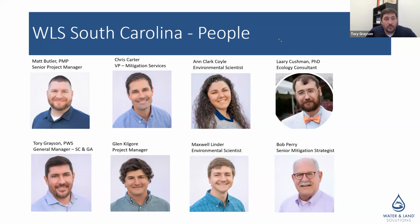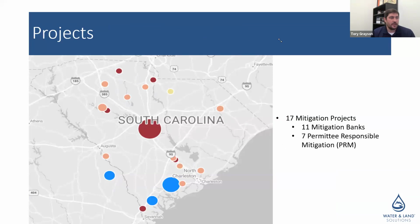We collaborate a lot with other offices and regions with Water and Land Solutions, and also a number of consultants and technical providers in South Carolina and Georgia as well. Next slide. This is a map of our South Carolina specific projects.